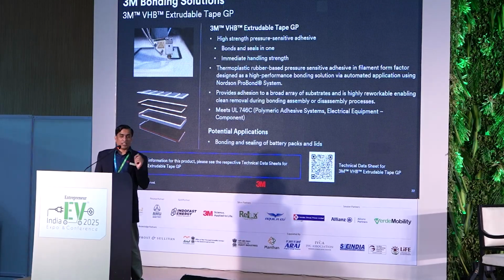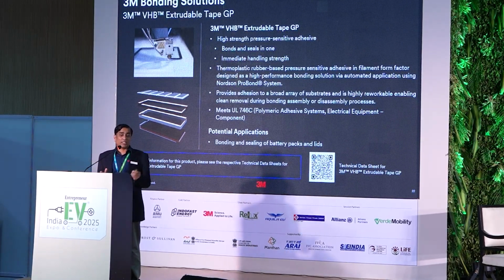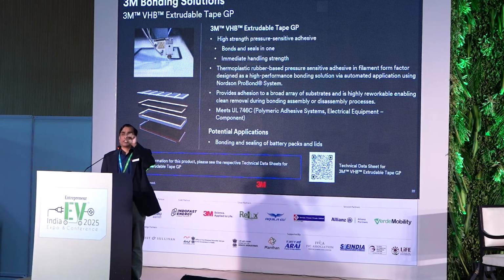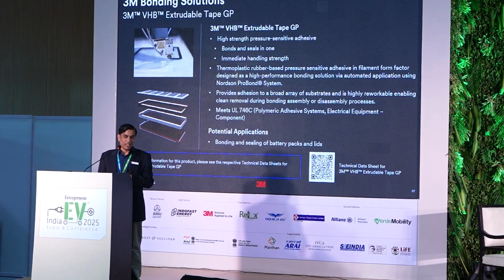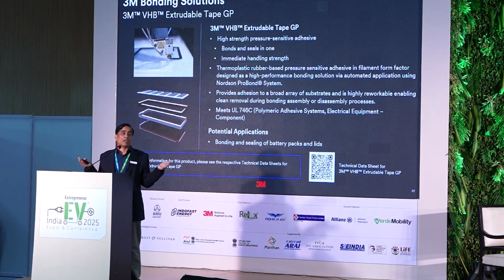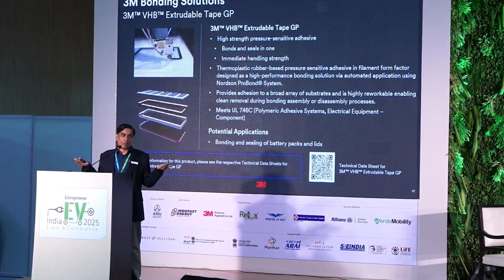So the product, as you saw in the video, basically is a spool. It's basically a rope which bonds and seals, and it is a two-core technology. It has a pressure sensitive adhesive on the outside and it has adhesive on the inside, and you can melt it and apply it. And it meets many of the special UL certifications which are required specifically in this space. And the most potential application is sealing the bigger battery packs and lids, where you can bond it and you can actually, on demand, open it.